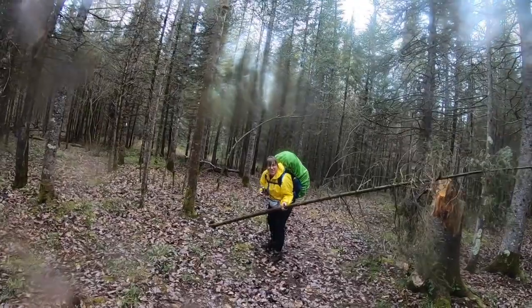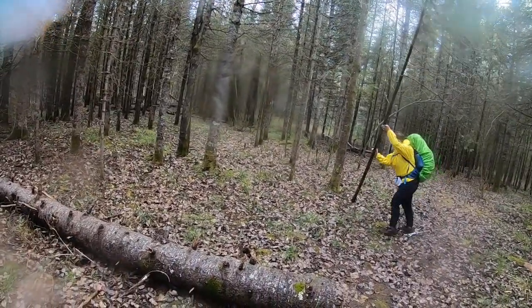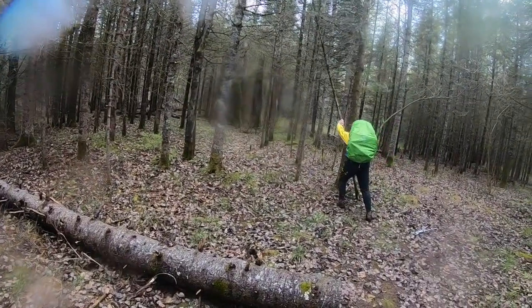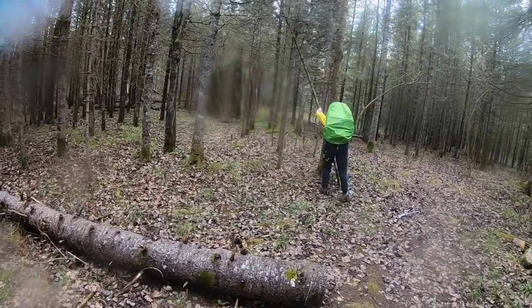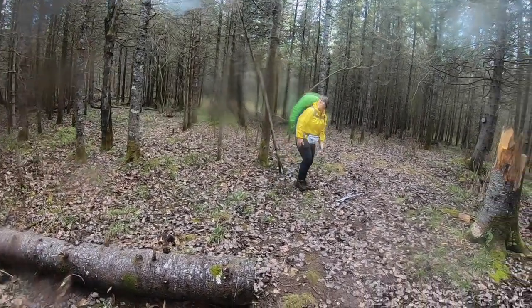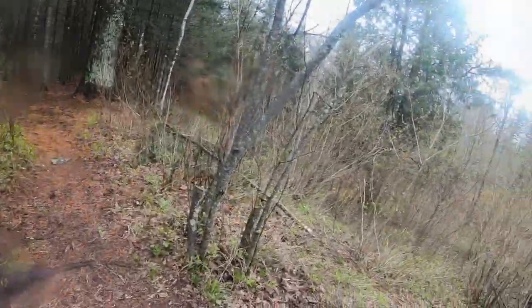Look at her superhuman strength. Hoo-ah! Yes. Wow. Way to go, trail volunteer. That's what we did. It's probably going to fall back down in the wind. Yeah, this looks like a nice site.